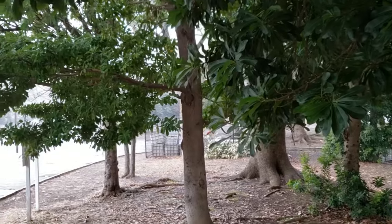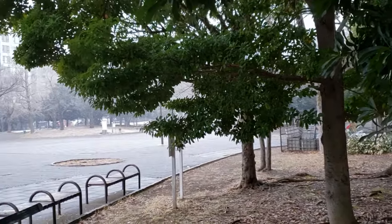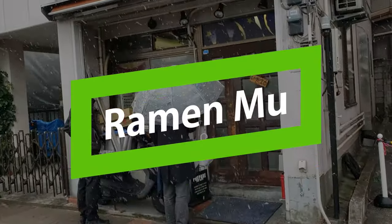Just taking shelter underneath a few trees here. You can see the train going by. It's been snowing nonstop, so a little bit drier underneath this tree canopy here. And this is where I'll give you my recap of ramen mu.